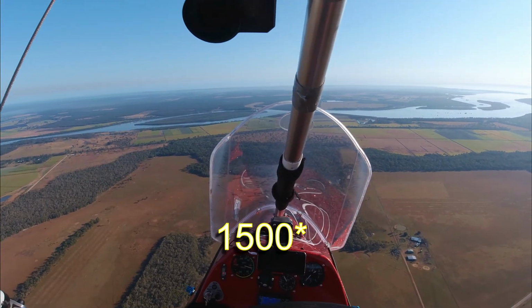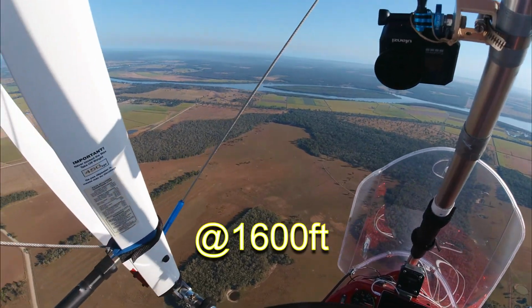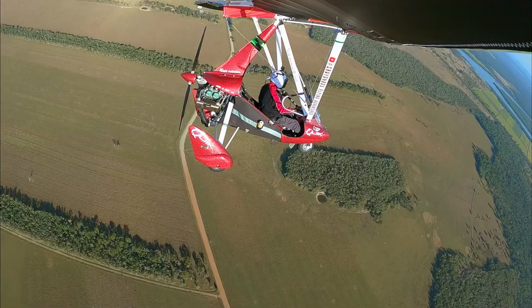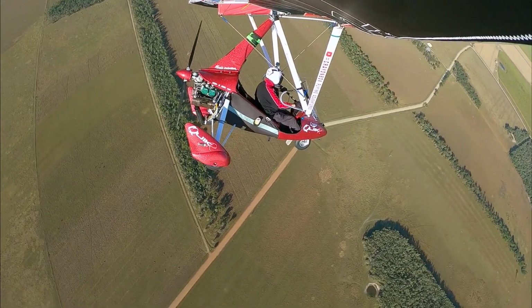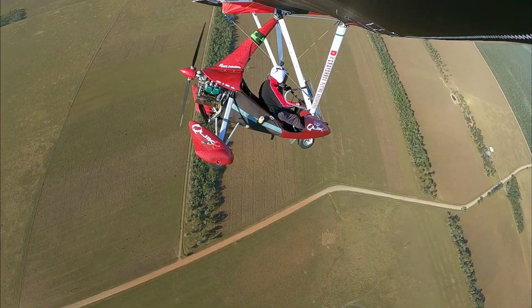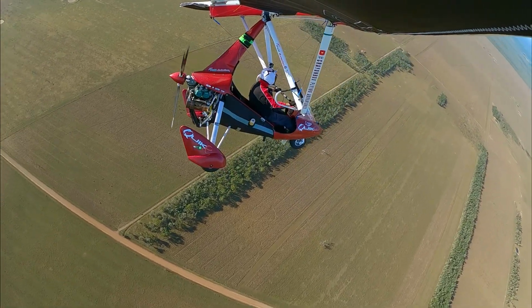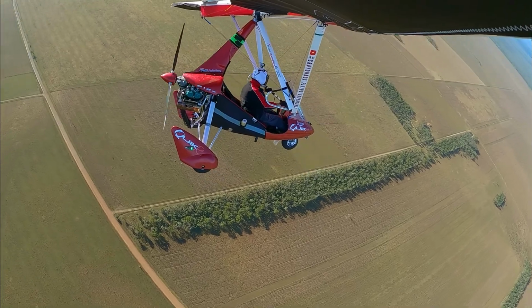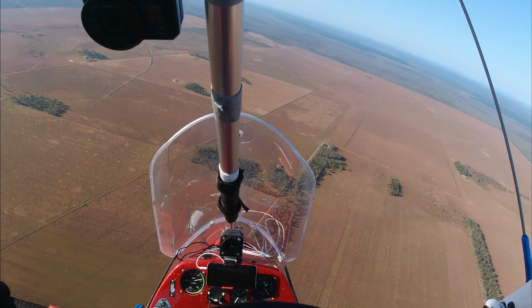So here we go. Power off. Bar out. We've got to get to there. 55 is our speed. Now it was 1,500 feet. 55 knots. Hold it. Okay, straighten out. Line up with the runway.